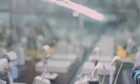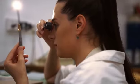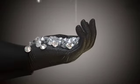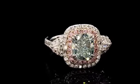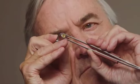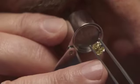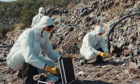They are an exclusive realm where the value equation is flipped. The deeper, the more saturated, and the more unique the color, the more valuable the stone becomes. A fancy vivid red diamond is not just more expensive than a D flawless, it is considered a different asset class entirely. So, where does this exquisite color come from? It's a profound lesson in geology and deep earth chemistry.